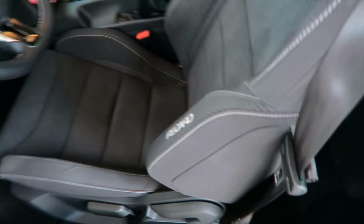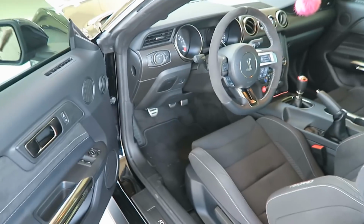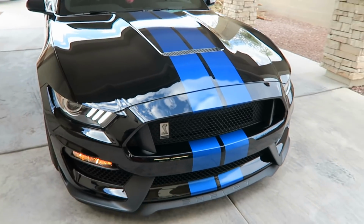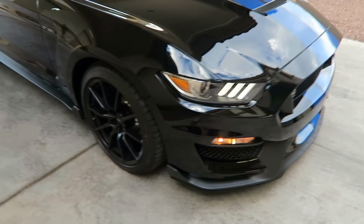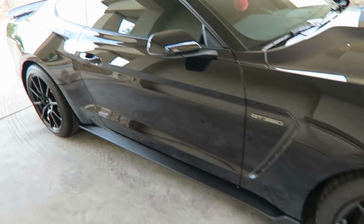Let me tell you, these seats are somewhat of a mission to get out of. I struggle every single time going in and out. So here's my baby. So excited to have this car. Let me just do a quick walk around and show you.